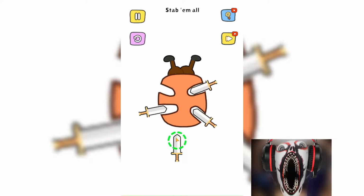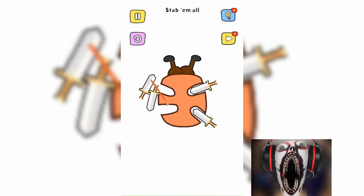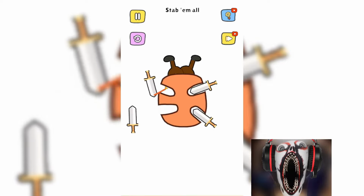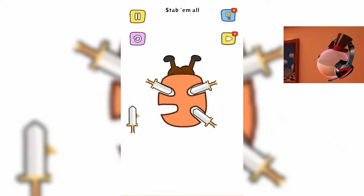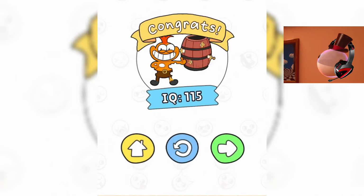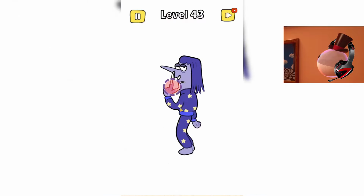But these swords are actually acting pretty weird. It's weird that these swords are so flexible. I think they should be harder. Okay, we just have to stick the last sword into this barrel. I hope this guy will be okay. Just look. He has a few holes on his body, but overall he looks pretty healthy.